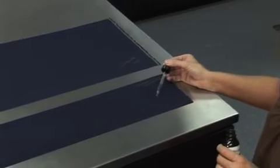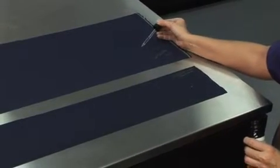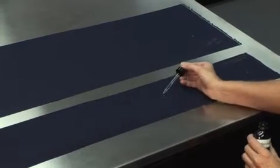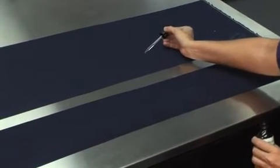Oil repellency test. The oil repellency test measures the ability of the fabric to resist oil staining. The procedure is conducted across a full-width fabric sample. Using a number 5 rated oil and dropper, 5 drops of oil are placed across the fabric width parallel to the filling.